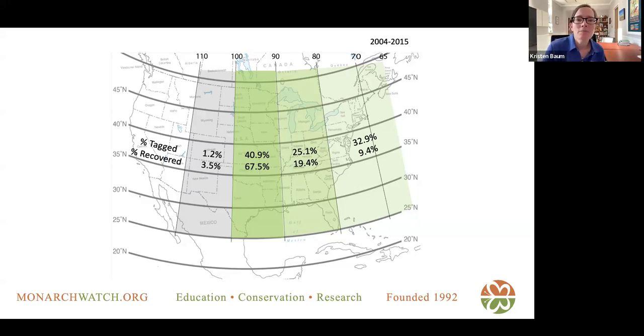And what that looks like. So I put on here, and this is, we've got a new analysis going on with the more recent data. That's a work in progress. It's a very large data set, and so we're working on geocoding and lots of other things with that. But I've got the percent tag, so kind of all the tagged monarchs that we have, where is the most tagging activity going on? And so the most of it's in this darker green area, so 40.9%. And then if you look over here, kind of in the more eastern longitudes, we've got 32.9%. So a good bit of activity in that region as well.